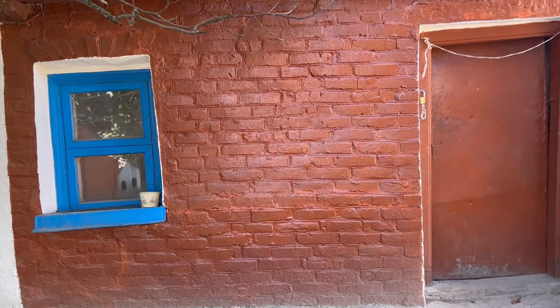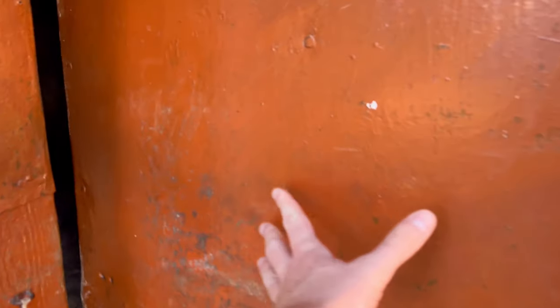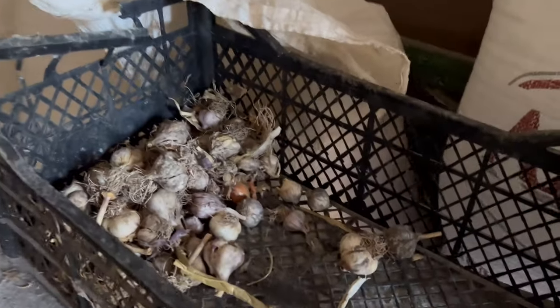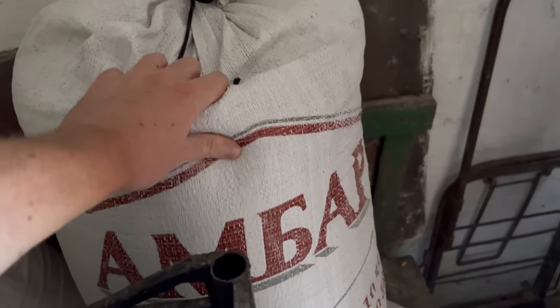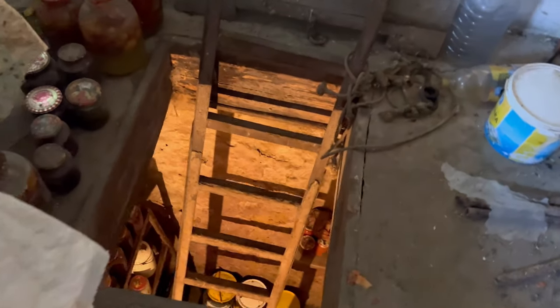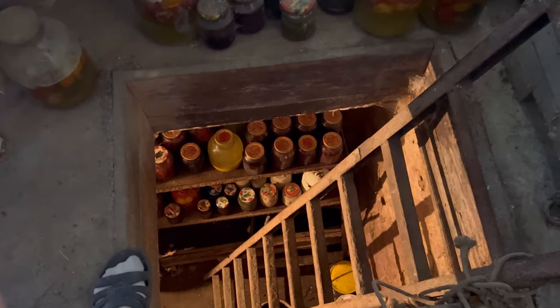And it's so-called cellar. That's my granny's house. Here we can have some garlic. That was from the previous year. Some provision for the animals. Again, garlic. Jessie, be careful. And now I'll show you how my granny keeps canned products.